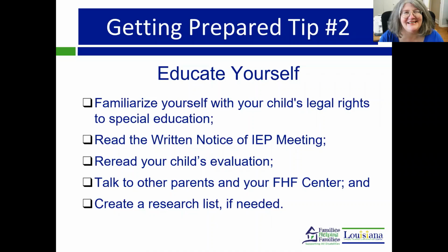Parents must receive written notice prior to the IEP meeting, so read it. The notice has to include the purpose, the time, the location, and who's going to be there. That's always interesting. It's also going to include if a required team member needs to be excused from the meeting, and the parent's right to take other people to the meeting: providers, staff from Families Helping Families, your friend, anybody that supports you and your child.